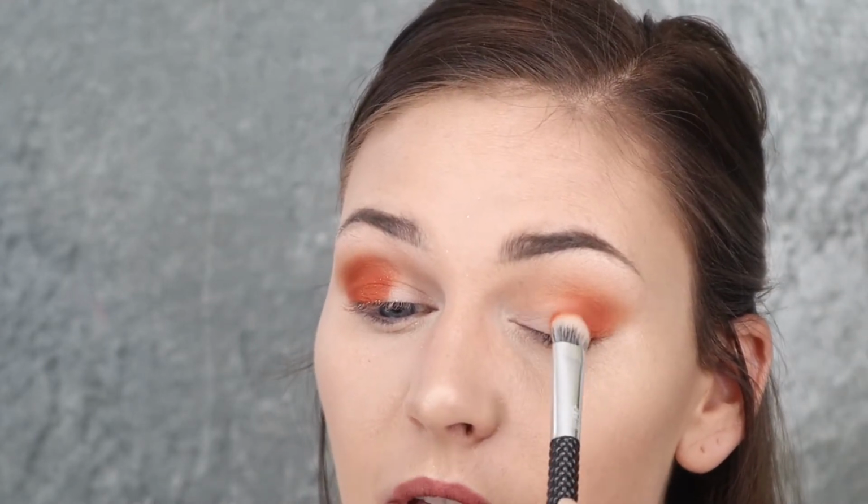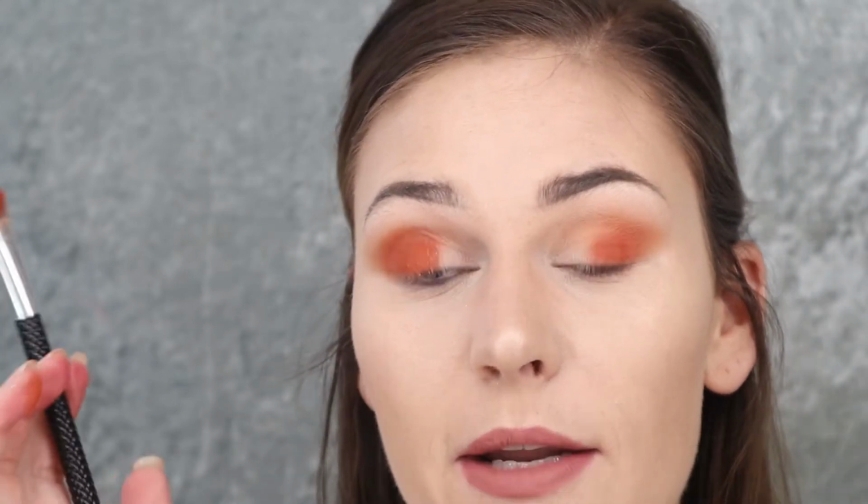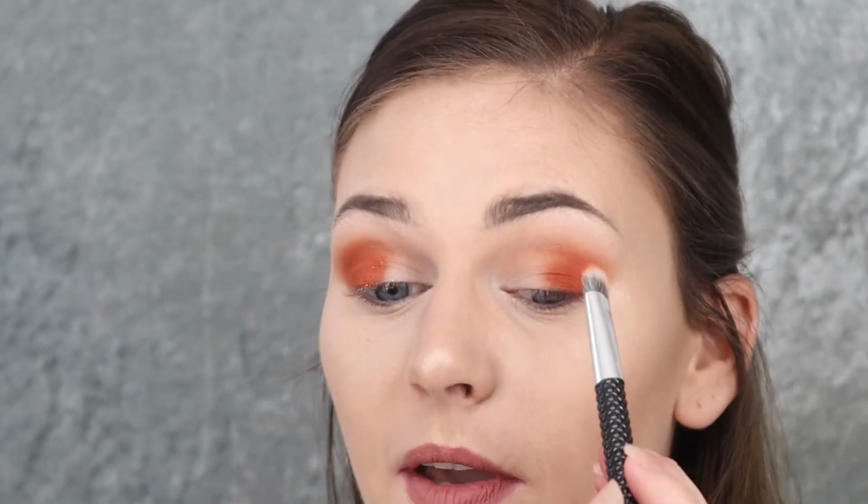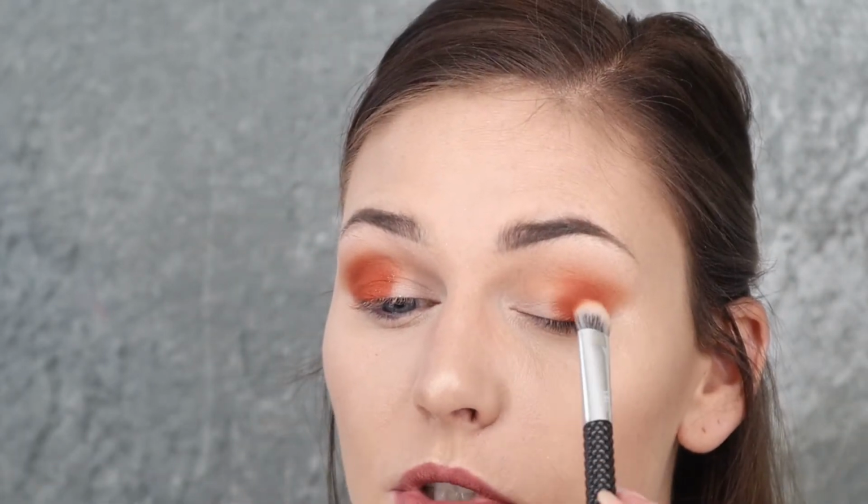But I'm going to do the same thing since I used a brush on that side. I'm also going to use a brush to initially pack it on, because if you do one thing on one eye, you want to do the same thing on the other, or you are going to come out with two different looks. So far, all the shades are very pigmented, very easy to blend out. So definitely go in with a light hand when you are going with the shades initially, because it's a lot easier to build them up than to bring them down. And I barely even touched my brush into that sequin shade, and it was like, wow.